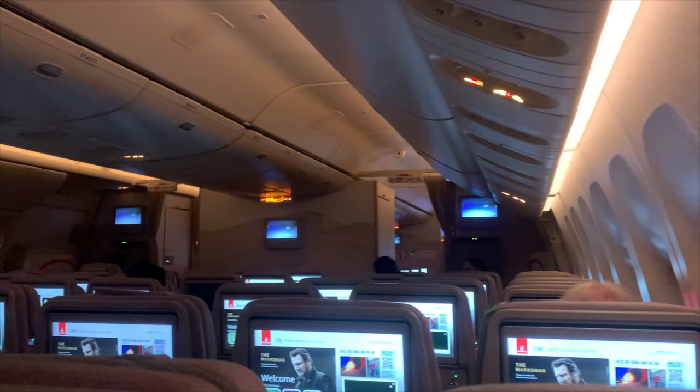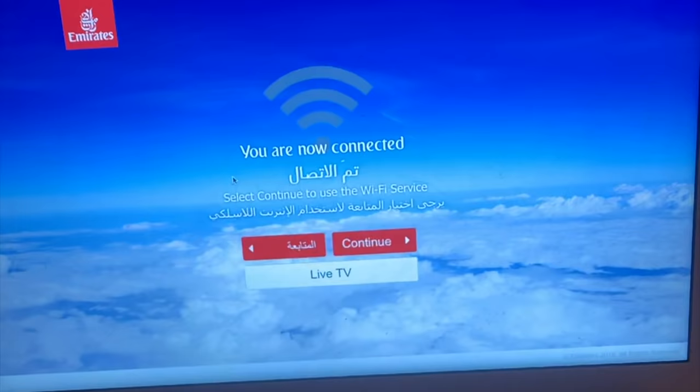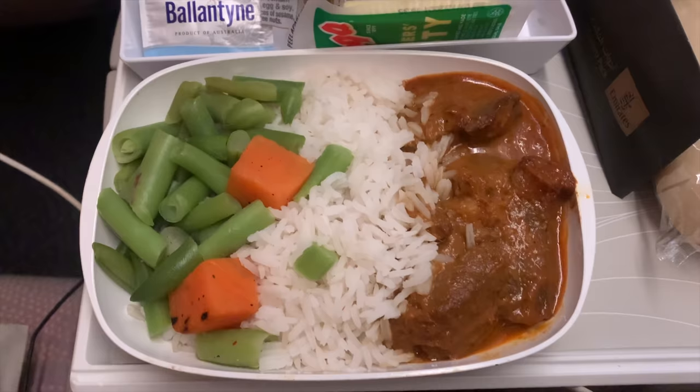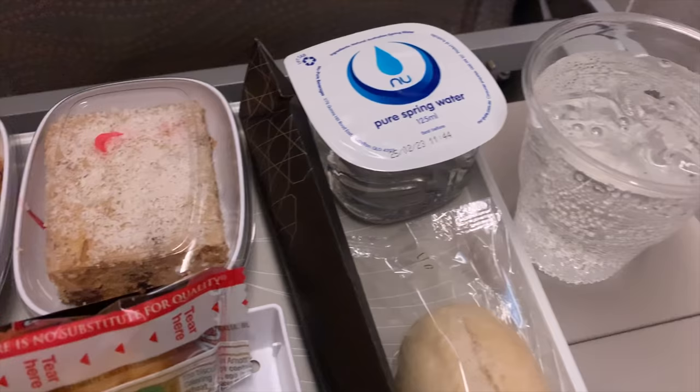Emirates 777s have got external cameras, and it's pretty cool to watch them. We're now in the air and you can connect to the Wi-Fi on board. The cheapest plan will cost you $3 and the most expensive $20. So here's our first meal today after takeoff. Luke's forgotten what they were, but it looks like it's a braised beef rice with some greens.